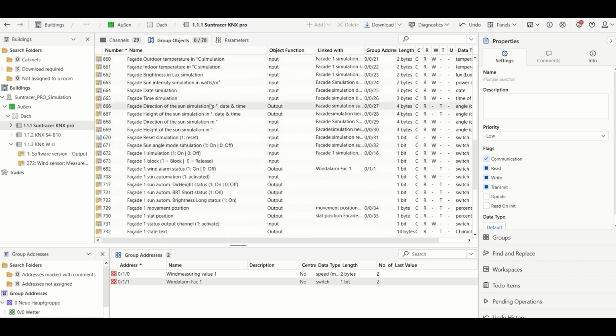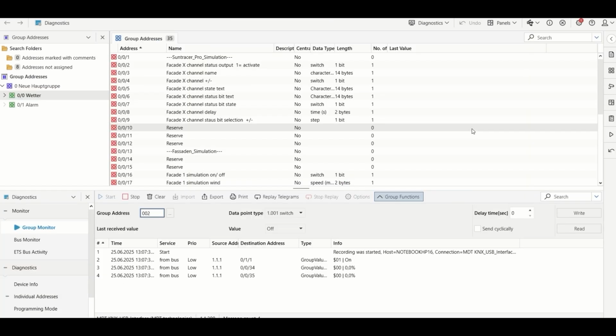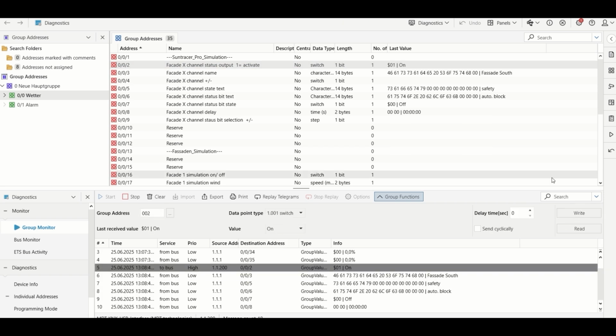There's another way of doing this. You can also do it per facade. That's when you simply take the status outputs as here, and you can do it one facade after another. Okay, here you can see the group addresses we linked to each other earlier, and now I have started the bus monitor already, and we would like to get the status of facade 1. Therefore, we go to the facade X channel status output. We use this group address 002, and we need to send the value on, so it starts sending, and we use the writing function, and as you can see, we are receiving the first values from our Suntracer KNX Pro.